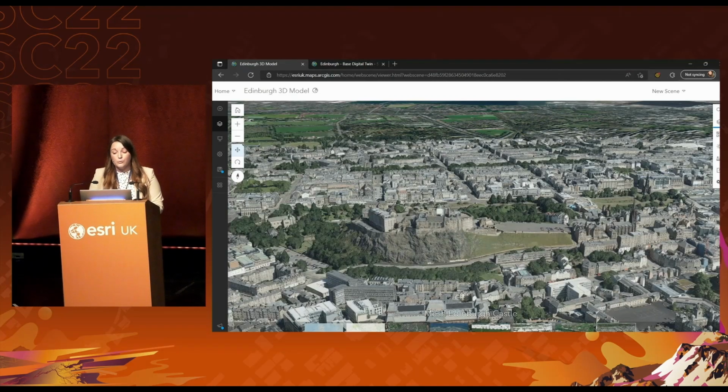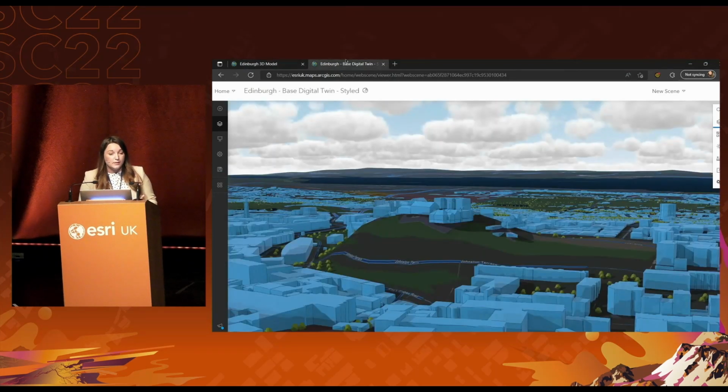We also have the option of using premium content, like this photorealistic mesh of Edinburgh from our partners Blue Sky. And this mesh looks really visually appealing, gives the user an ultra-realistic experience, which might be really good for some cases, but we could strip it back in favour of something more simplistic. So with a few symbology adjustments and a different base map, I can completely change the look and feel of this experience to suit our needs.